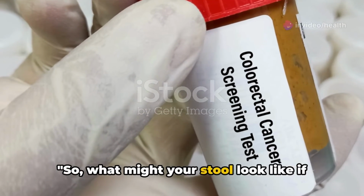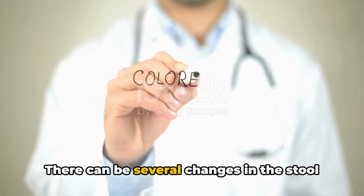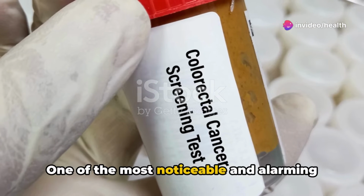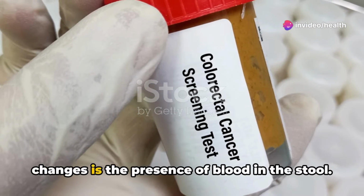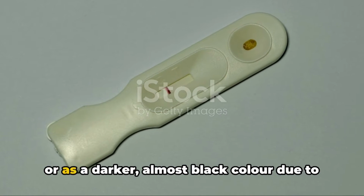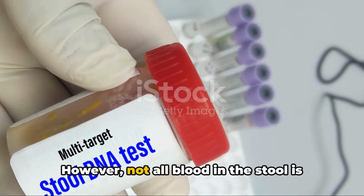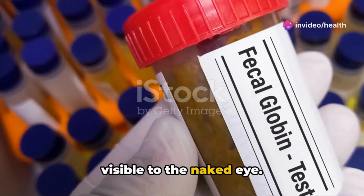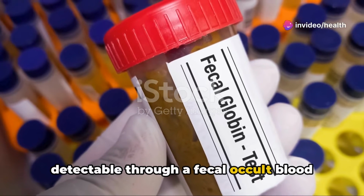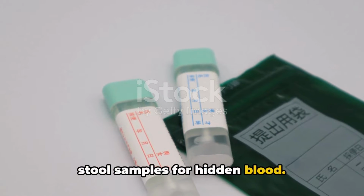So, what might your stool look like if you have colon cancer? You might be wondering. There can be several changes in the stool that might indicate colon cancer. One of the most noticeable and alarming changes is the presence of blood in the stool. This might manifest as bright red blood or as a darker, almost black color due to digested blood. However, not all blood in the stool is visible to the naked eye. In some cases, the blood might only be detectable through a fecal occult blood test, a laboratory test used to check stool samples for hidden blood.